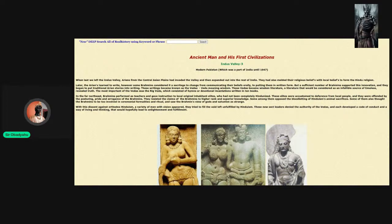The most important of the Vedas was the Rig Veda, which consisted of hymns, devotional incantations written in 10 books.